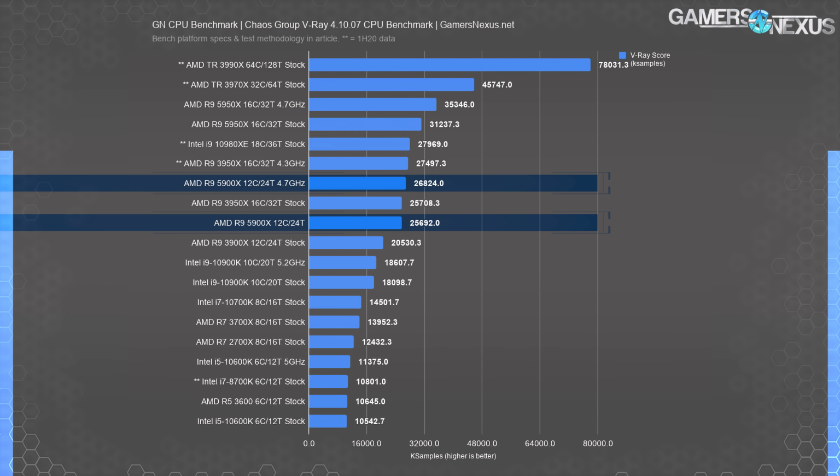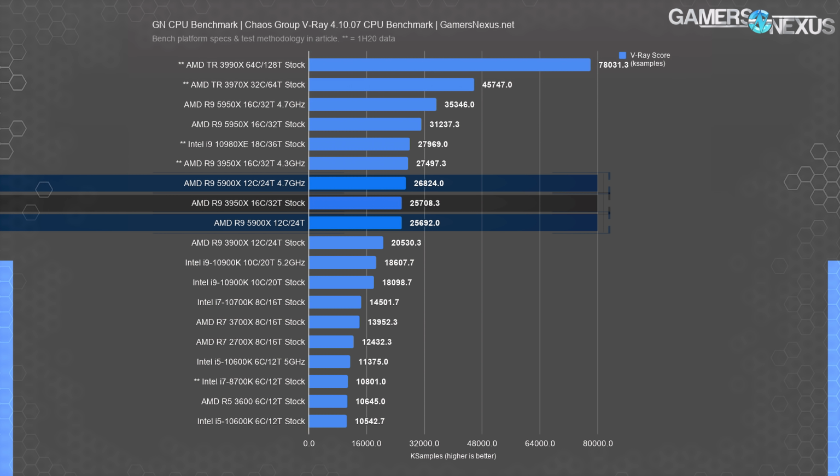The V-Ray tile-based rendering benchmark had the AMD R9 5900X at 26,000 points stock, with an overclock bumping it 4.4% higher. The 5900X entries actually flank the previous 3950X, despite the latter's thread advantage and $200 higher original MSRP. This might be why AMD was so comfortable raising its price floor this time around.